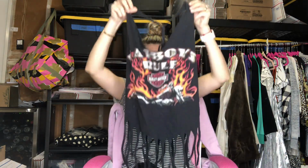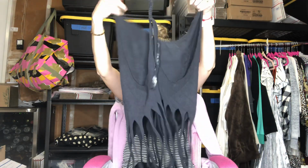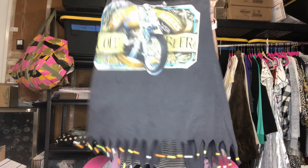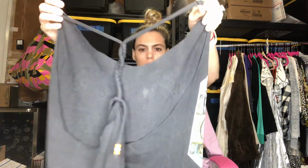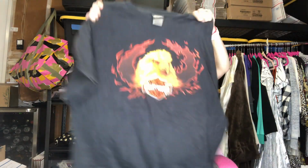Let's see, I got a bunch of Harley tees today. And two of them, let me see if I can find, yeah, two of them were already cut like this. So I figured for festival season, that would do good. And then this one, actually I don't think is Harley, but it's kind of the same vibe. And it's already cut and has beads on it. And then this is an actual Harley tee.